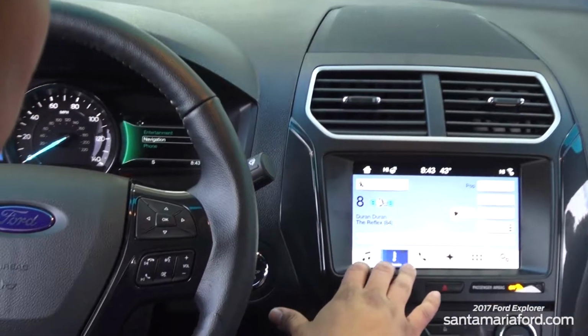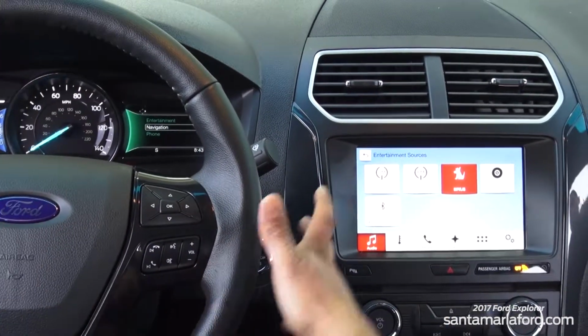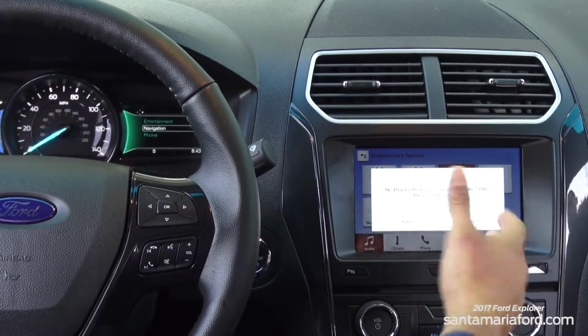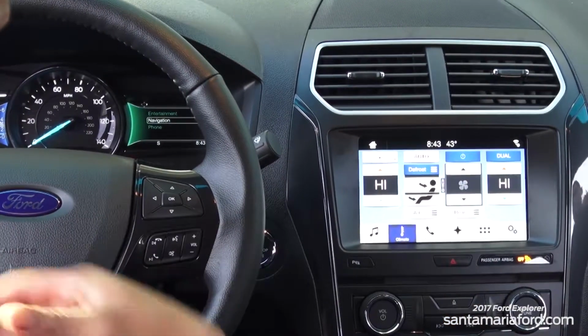You have your audio sources here. So you have AM, FM, and Sirius satellite radio, as well as CD. Some companies have gone away from that. And Bluetooth, so you can connect your phone through the Bluetooth and make all the calls through the speakers in here. Climate controls all in here, as well as you could do it all through voice.